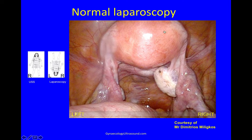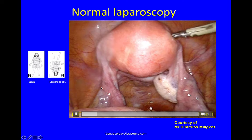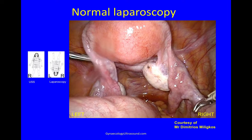This is a laparoscopy, and if you remember, if you do an ultrasound, this is the patient's right, but at laparoscopy we're looking toward the feet, so this is the patient's right. Looking toward her feet, this is the back of the uterus. This is the right ovarian tube, left ovarian tube. And this is a normal pelvis.